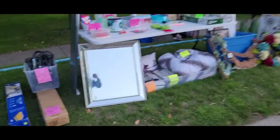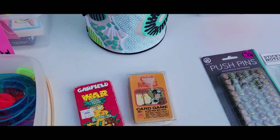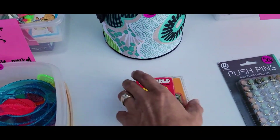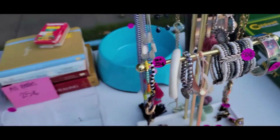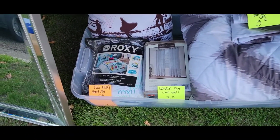First thing I found was some kind of a thing that you hook up to your TV, but it's got a good comp on it, so we're gonna go ahead and score that. We're gonna pick up these Garfield vintage cards, as well as Old Maid cards, because they're only 25 cents, and those are kind of cool. I like those. And then we're just gonna take a look and see what we see.